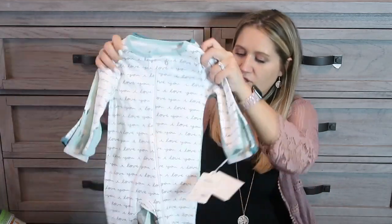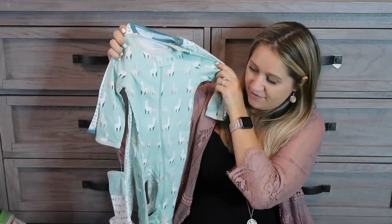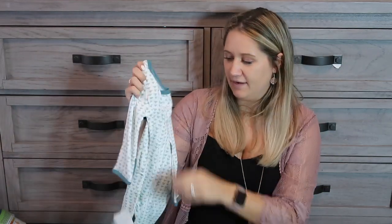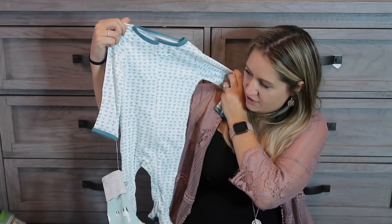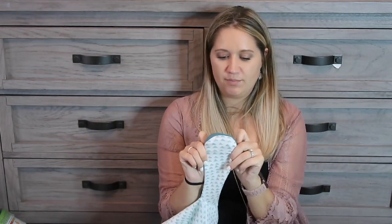And the last little things of clothes, obviously it's the same pattern, but I got some sleepers, and this is 3 to 6 months. Let me pull them up here. So this just says I love you on it. These have the llama pattern on it. And then this has the triangles on it. And they have the little flipper things that you can put his hand in so he doesn't scratch his face.